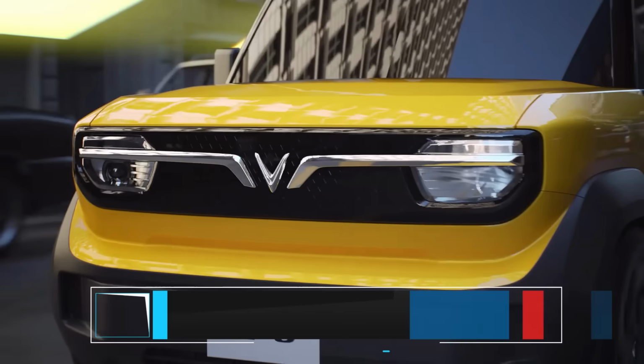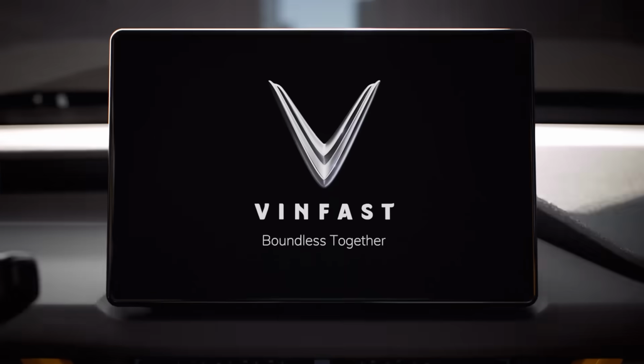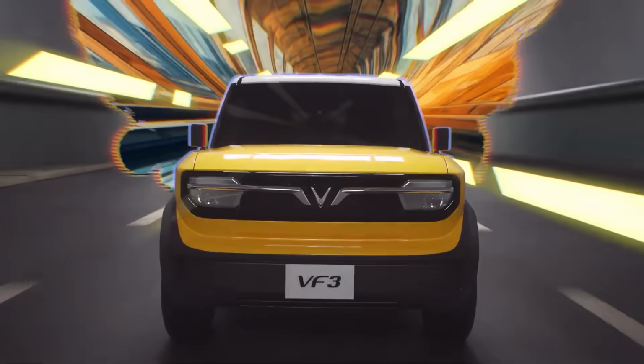So Vietnamese electric automaker Vinfast says that they received over 27,000 orders in just 66 hours for their newest model, the VF3 mini SUV. I think I read that the VF3 costs less than $10,000? Well, kinda, yeah. So first of all, keep in mind that this is only for sale right now in Vietnam. So VinFast doesn't have to ship it anywhere.